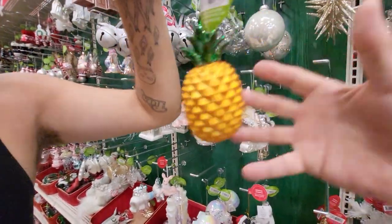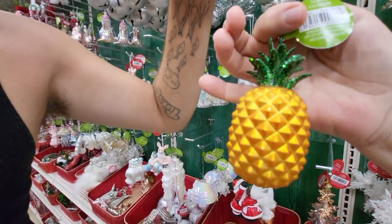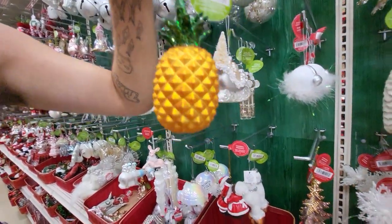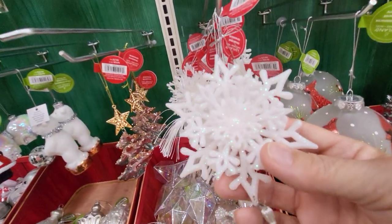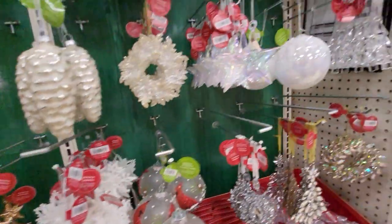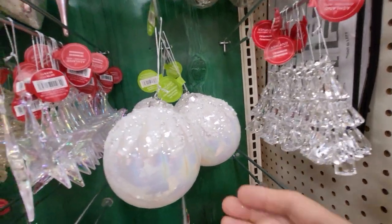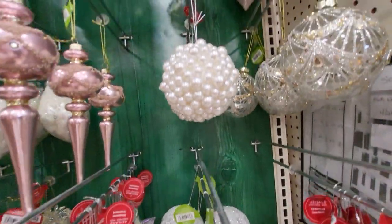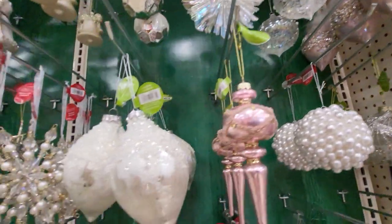Oh, wow. That's really pretty. $10. $10? Yep, that's $10. I like that one. I'll think about it. Here's a 3D snowflake for $7.99. Wow. These are so pretty. I can't get to those, guys. I'll just show you the best I can.